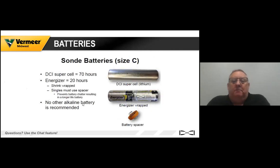Batteries are probably our number one phone call that DCI receives, especially in January and February, the colder months, because batteries are definitely subjected to cold weather. I would not recommend putting them in the freezer. The DCI batteries are lithium batteries. They're military grade batteries. If you bought a dozen of them and put them into a climate controlled closet, those batteries will last up to 10 years of shelf life if you don't use them. Once they're put into a sonde and running, they last up to about 70 hours, depending on the weather.